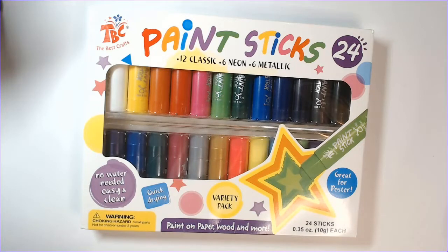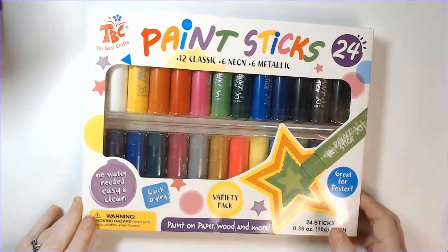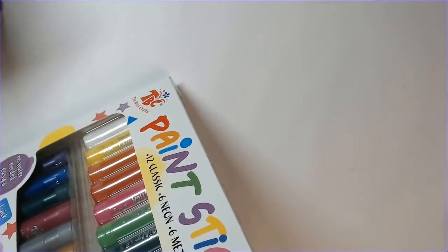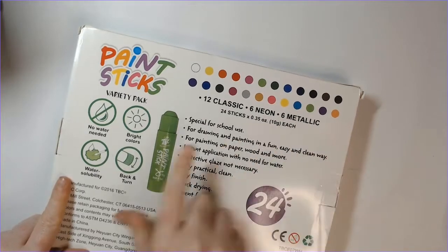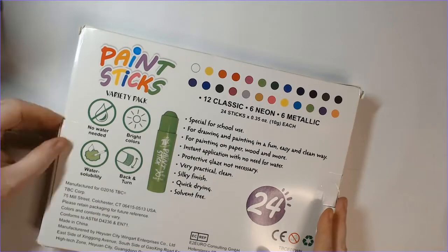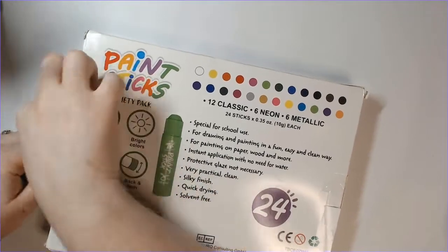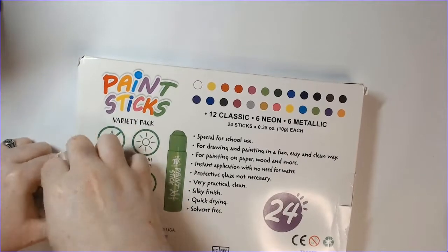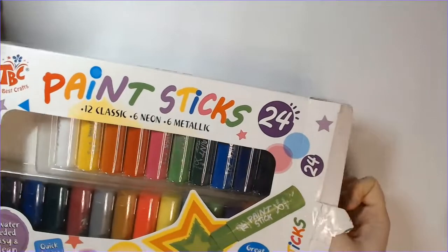Here lately I've really been into the paint stick idea because it's a lot less messy and less hassle than having to get actual paint out. I have no idea how these do. They have 12 classic, 6 neon, and 6 metallic. It says no water needed, but it does say that they're water soluble. I'm thinking in the realm of like the gel stick crayons, or crayons like Gelatos and the Kingart ones that I bought.